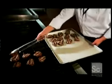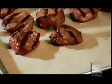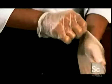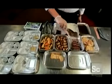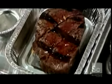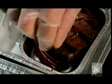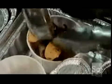The cooked food will now be blast chilled in special fridges. Cooks scrub up again as they prepare to assemble the meals. They start with the food that needs to be reheated on the plane. It goes into foil containers. Smaller containers inside help control the portion sizes. Cooks must be careful not to overstuff them because that could cause messy spills later.